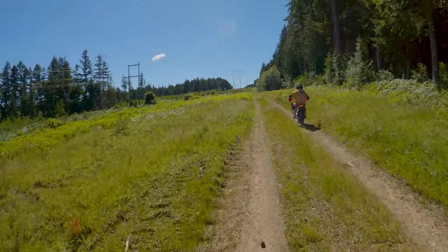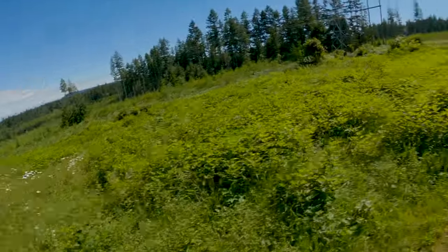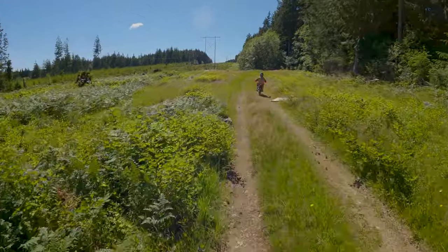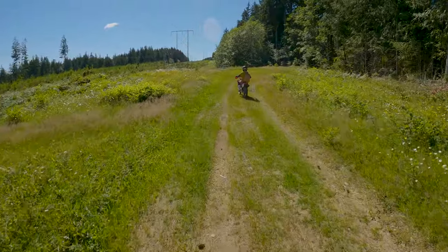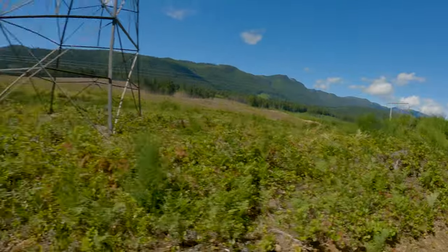This is the same bike park. This is an epic little spot here, man. This is straight out of a movie. This is so cool. This is very, very cool. I'd love to come back, you can camp here. Yeah, okay, this is really cool. This is really, really cool. I like this a lot.